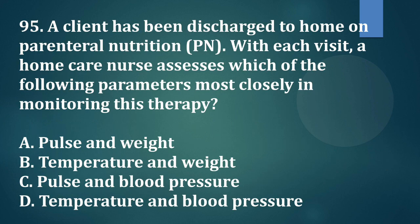Question 95. A client has been discharged to home on parenteral nutrition, PN. With each visit, a home care nurse assesses which of the following parameters most closely in monitoring this therapy? A. Pulse and weight. B. Temperature and weight. C. Pulse and blood pressure. D. Temperature and blood pressure.